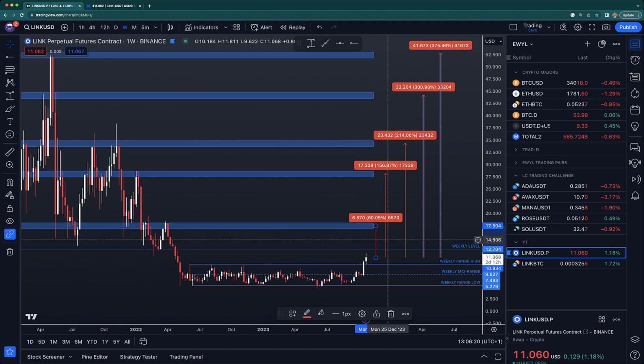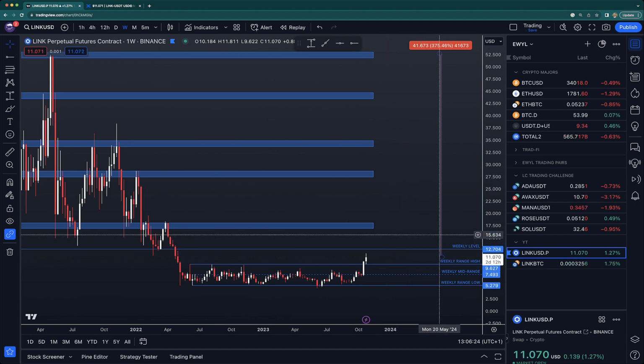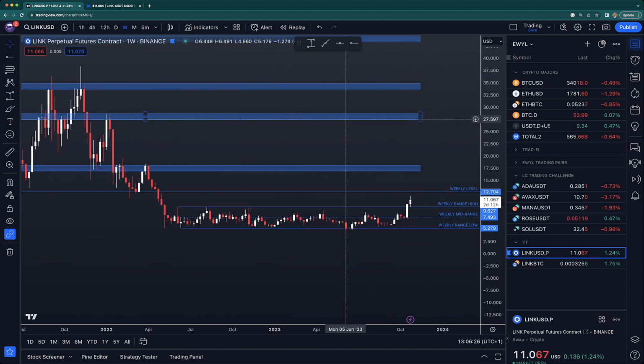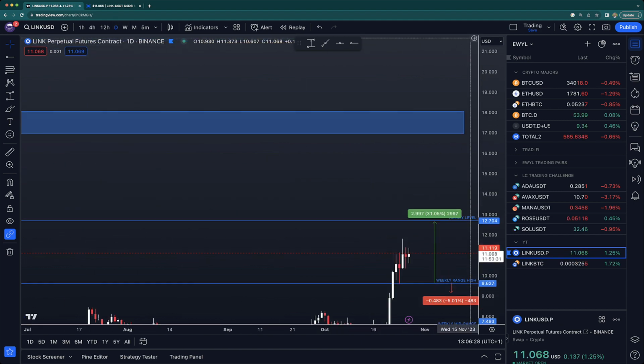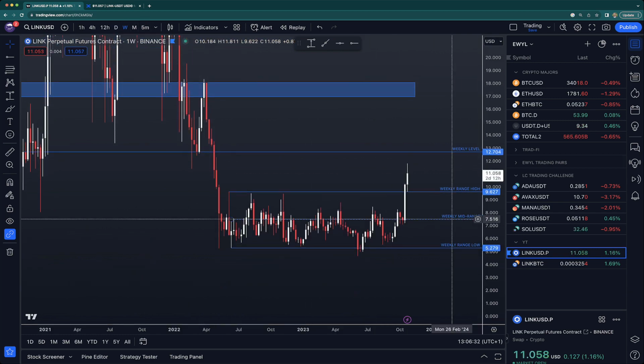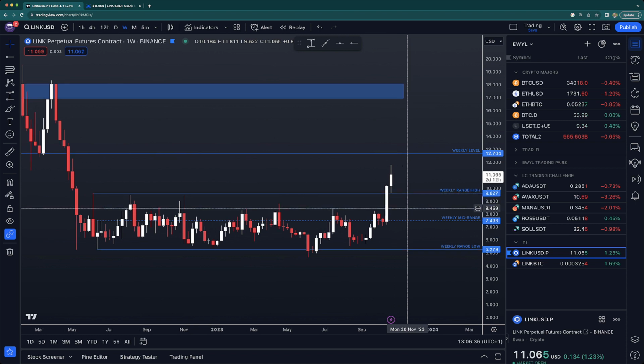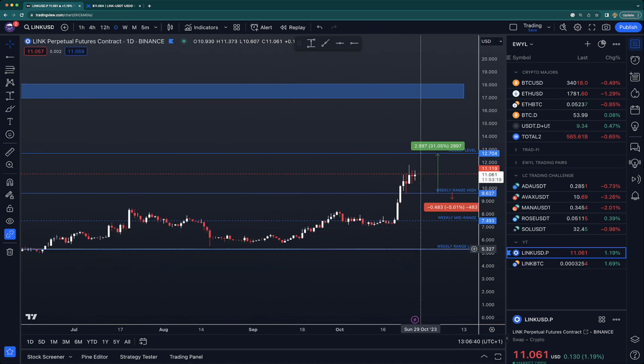So let's quickly zoom in to current day prices and just show you the trade that we put on in the Learning Crypto Earn While You Learn in Premium. So this was the trade. On the weekly time frame, as I said, we got this weekly breakout of the range. So I was looking for a retest of this weekly range high to play it up to that $12.70 next weekly level. We go down to the daily.